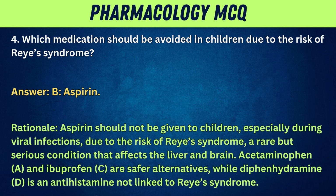Aspirin. Rationale: aspirin should not be given to children, especially during viral infections, due to the risk of Reye's syndrome, a rare but serious condition that affects the liver and brain. Acetaminophen, A, and ibuprofen, C, are safer alternatives, while diphenhydramine, D, is an antihistamine not linked to Reye's syndrome.